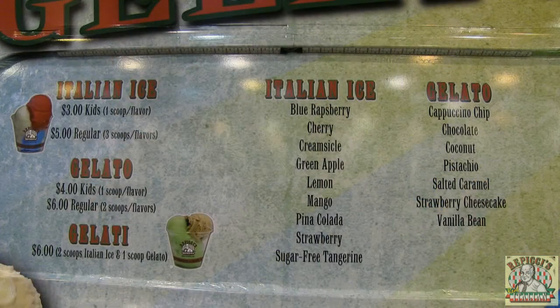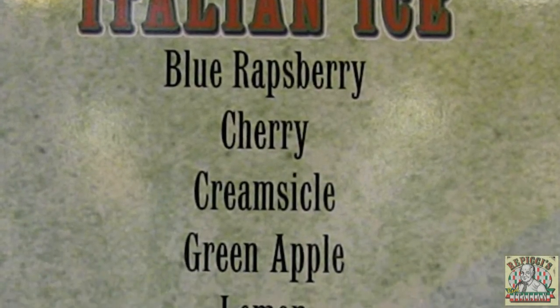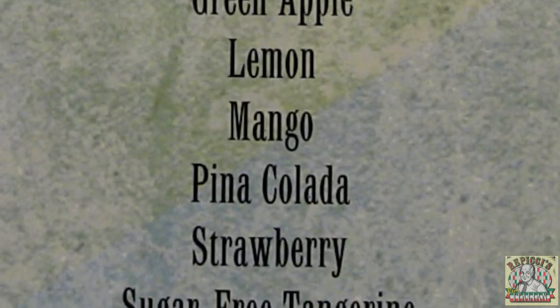Italian ice is a product that's made without dairy, but it's made the same way as ice cream is manufactured. It has no dairy, it's fat-free, cholesterol-free, and sodium-free. So it's a very pleasing product that's different from a shaved ice in that it's more like a sorbet because of the way it's manufactured and its ingredients.